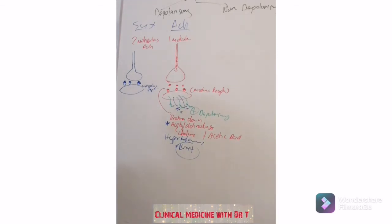So we're back here, guys, with Sux. Suxamethonium has two molecules of acetylcholine, and when given, it comes and binds or sits on the active site of the nicotinic receptor. Because it's sitting on the active site, it stimulates these receptors, and then sodium channels open and sodium starts to come inside. And then depolarization occurs. Now, Suxamethonium doesn't want to let go of the nicotinic receptors.